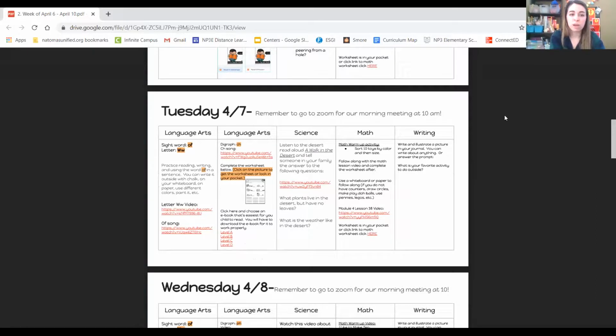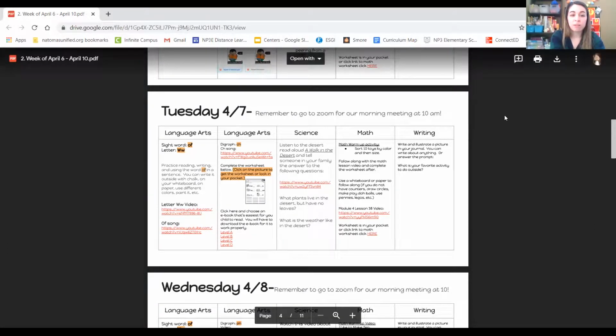You can do this with chalk. You can write it in your writing journal. You can use paint or anything you'd like, as long as you're practicing to write the word of in a sentence. You can even draw a picture of what you drew, or what you wrote, I should say. You're going to watch the letter W video. We're going to watch the video and a digraph video for CH.